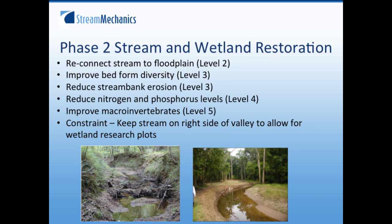Reducing bank erosion. Again, one of the big ways that we reduced bank erosion was back up here with the floodplain connectivity. So I hope you're beginning to see how a level 2 function is supporting a level 3 function. By improving floodplain connectivity, we reduced the depth of the channel, which reduced the bank heights, which helped to create stable banks. We also put vegetation and other structures to help as well.